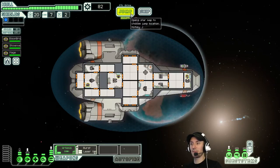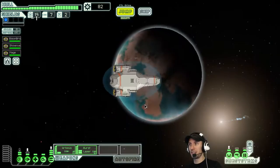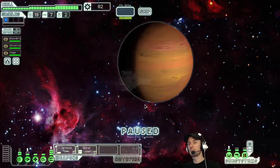So now that we've taken care of the enemy, we will jump here. Oh, look at that. And we want to get scrap and then go to the store to see if we can upgrade our weapons. So let's see what's going on. I'm going to go to the distress beacon here. Let's see who's in trouble.